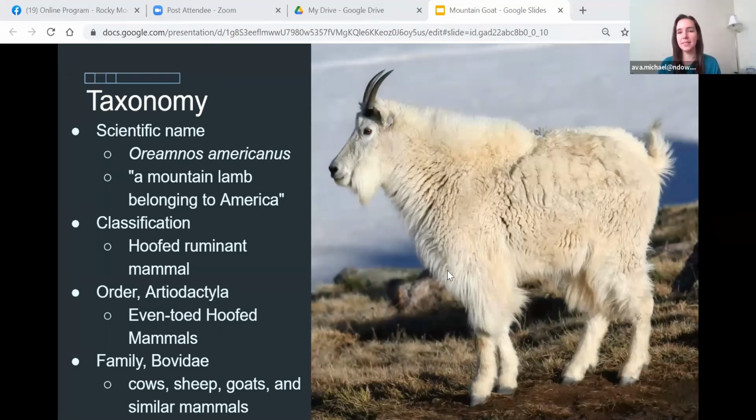Now by ruminant, I mean that instead of one compartment for their stomach, they have 4 compartments. This is their way of getting nutrients from plant-based foods by fermenting it in the specialized stomach prior to digestion. They are also even-toed hoofed mammals, and they are from the family Bovidae. Bovidae is just any hoofed mammal, so this includes cows, sheep, goats, and other similar mammals.